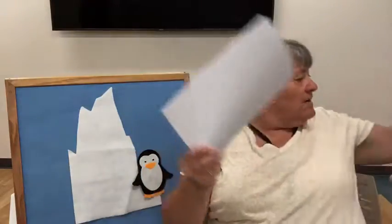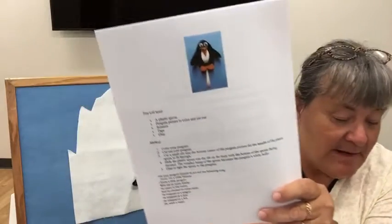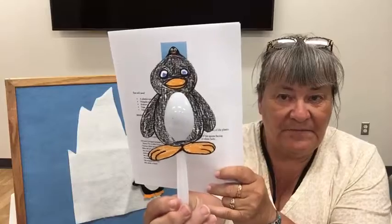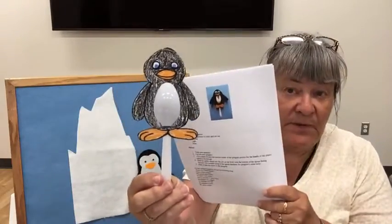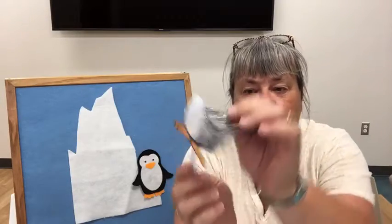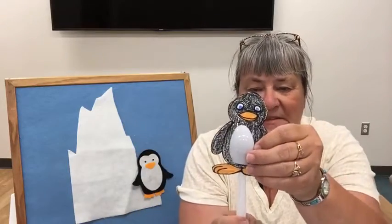And then you're going to have the directions to make a penguin puppet. And you have the coloring page to color the penguin. Oh, I'll tape this on. And you have the spoon that you will slide through to make the penguin's tummy.